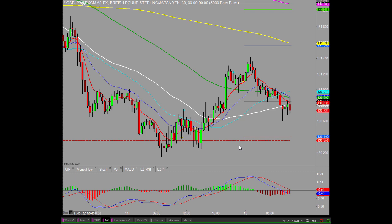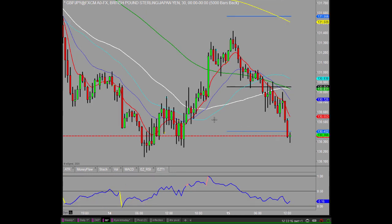Okay, sorry, I just realised I hadn't recorded the first part of it. After a long while, we eventually saw the first target hit at 130.40. In fact, I may cut this where we're sitting.